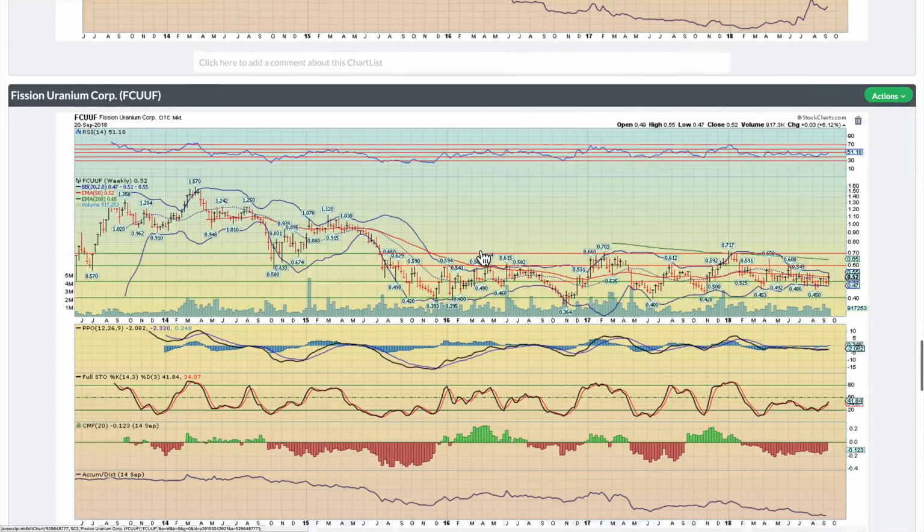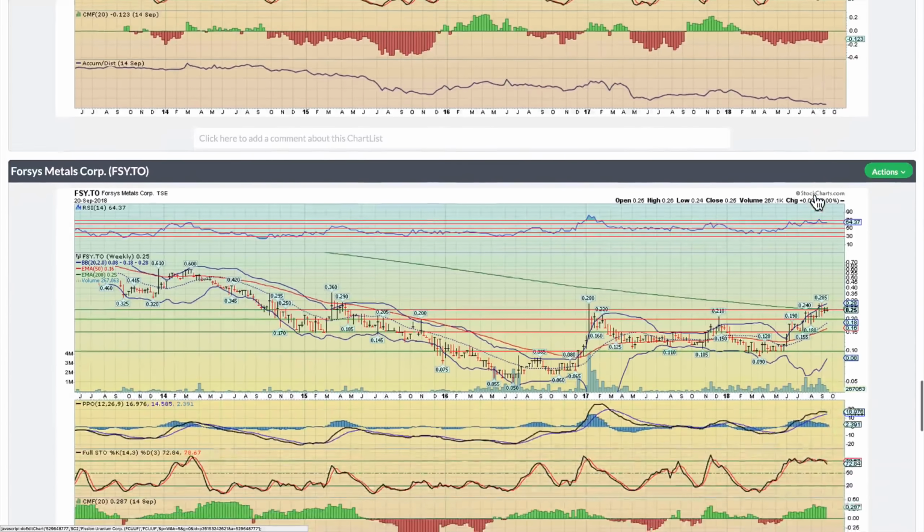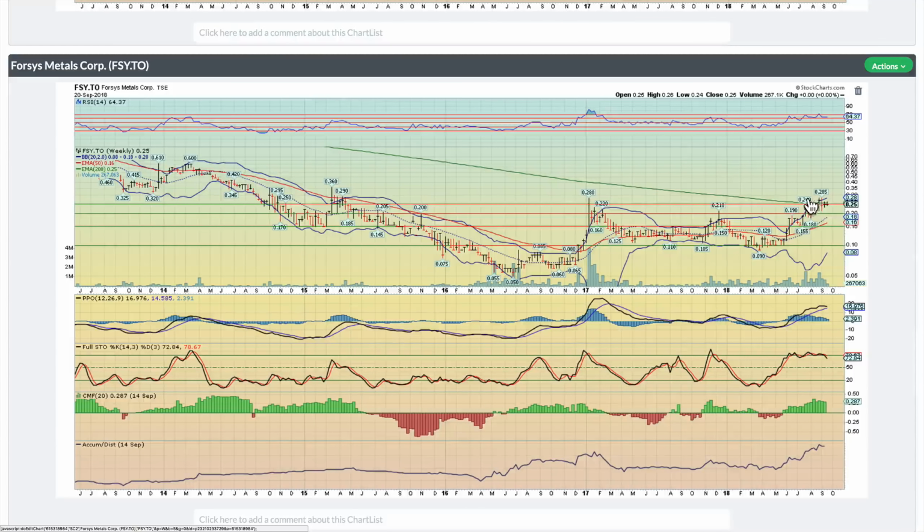Fission Uranium, FCUUF, another one that's been basing for many years now. It's starting to show positive momentum. Now it's slightly above the 50 RSI level, which is what you want to see. This is not a buy until it breaks above the 60 marker with an initial target of 70. If it breaks above 70, that's when there's a lot of blue sky above.